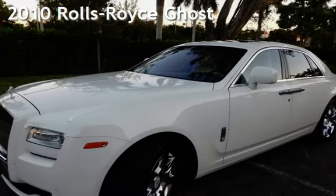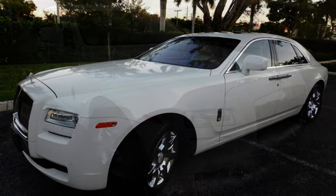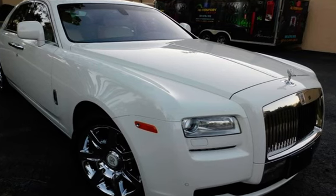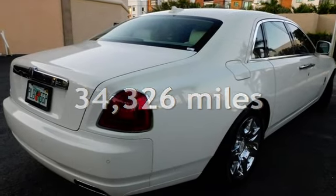Presenting a pre-owned 2010 Rolls-Royce Ghost. This four-door sedan has a 12-cylinder, 6.6-liter V12 engine, with rear-wheel drive, and an automatic transmission. This Rolls-Royce is a great value with less than 35,000 miles on the odometer.